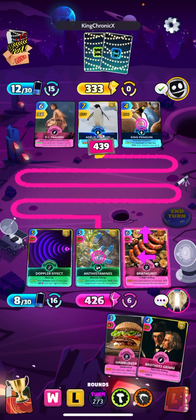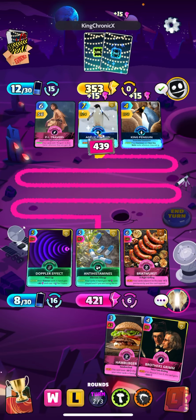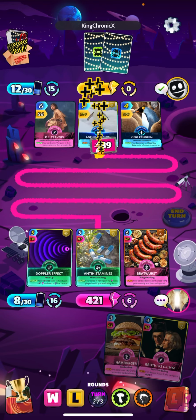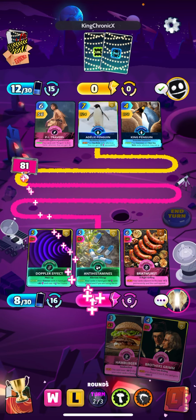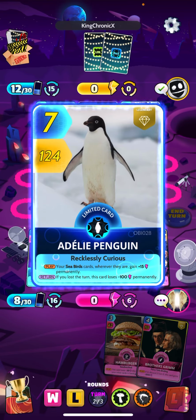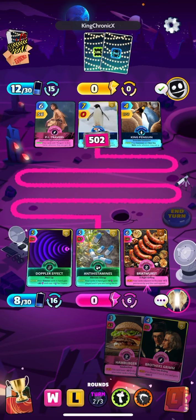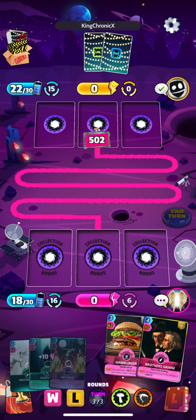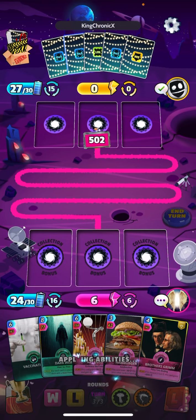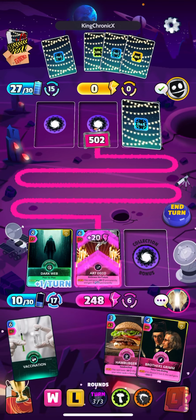All right, I think we got this round. That was a pretty good jump I got on him there. We extended the lead just a little bit. That poor penguin's down to 0. All right, we're still holding on to Grimm too, so it's going to be a nice finisher if we get to round 5.